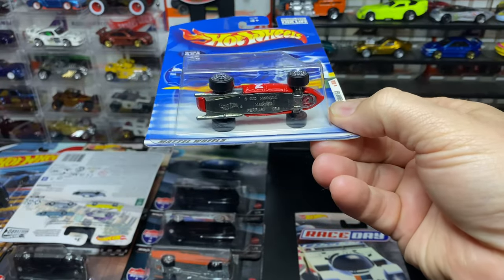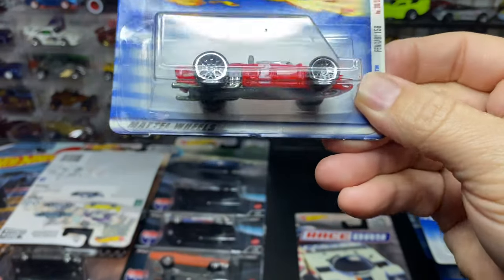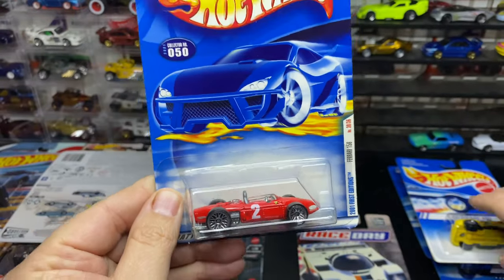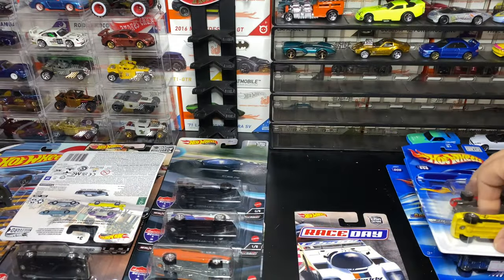It's very little, but it's cool. It's all metal cast. I mean, had to grab it. First edition Ferrari. Love, love, love it. So I picked those up. I picked these two Ferraris up while I was at the cubbyhole.